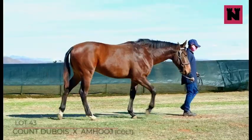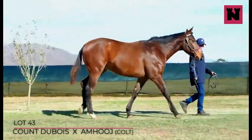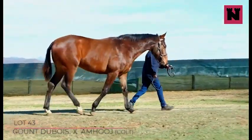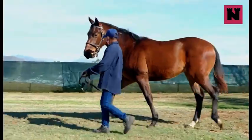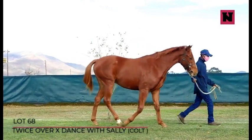Lot 43 is a bay colt by Count de Bois out of Amhouge, a British mare. Okay, so Amhouge is by Green Desert. She's out of a 1,000 Guineas winner. So amazing pedigree, and he could well be a horse that shows as a two-year-old. And lot 68, a chestnut colt by Twice Over out of Downs with Sally.